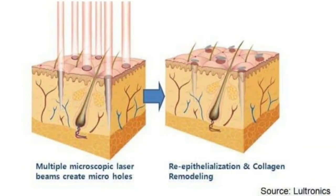How does this carbon dioxide laser work? It creates columns of heating inside the scalp, and the tissue injury around these heated columns leads to more growth factors in those areas, and these growth factors stimulate hair stem cells to make more hair. So this is the way it works.